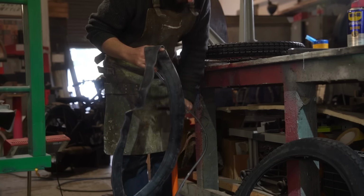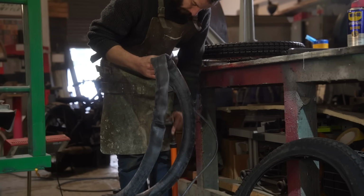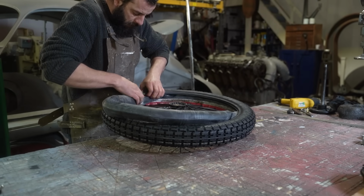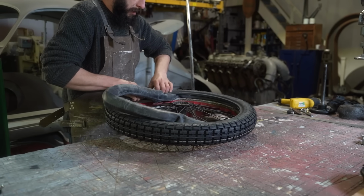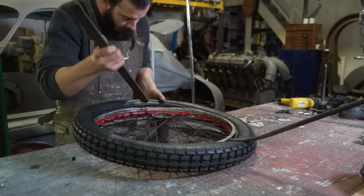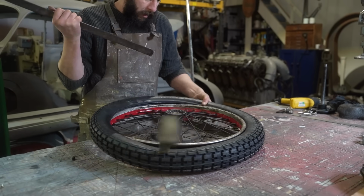I put a little bit of air in the inner tube, just to hold its shape, to make sure that it doesn't get any creases and folds and twist and fold over on itself. It just helps it hold that sort of round shape. Once I've got one bead on the rim, you can put the inner tube in, feed that round, and then use the big tyre levers to try and pry the bead of the tyre over the rim. It starts off straightforward. The further round you get, the more the tyre has to stretch, the harder it gets.